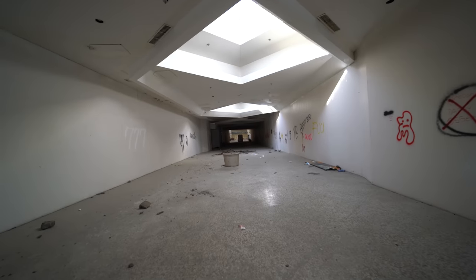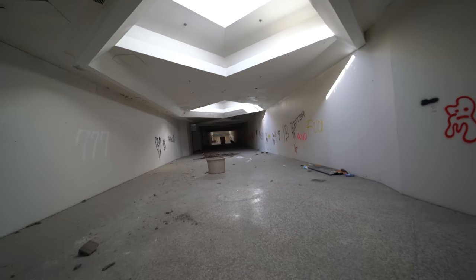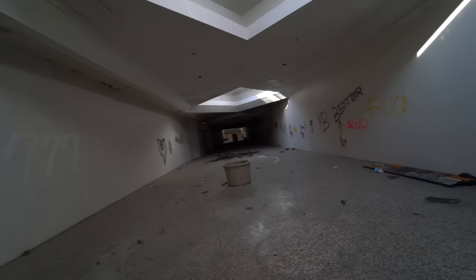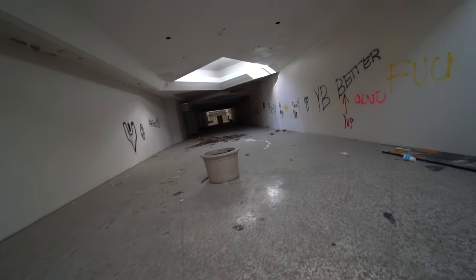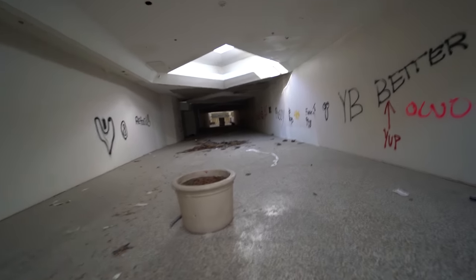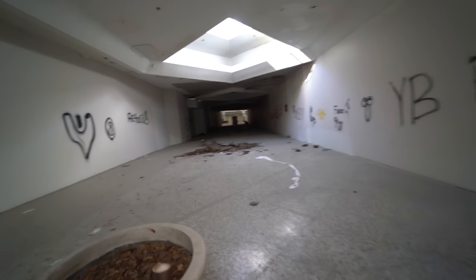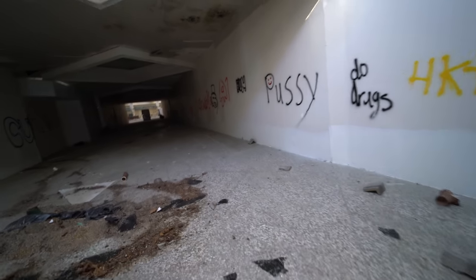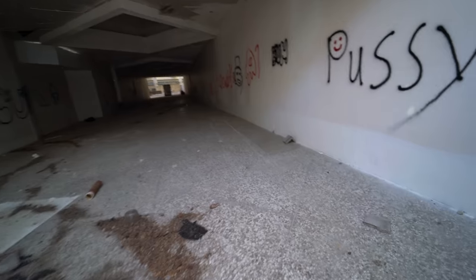This is literally my childhood mall. My mom used to work here for many years. Me and my dad would just walk around, bullshit, wait for her to get off work. This was pretty much my life for a few years. Now seeing it this way, in this condition, it's just kind of surreal. Walk around and watch it like this. It's completely destroyed.